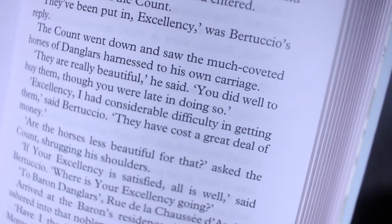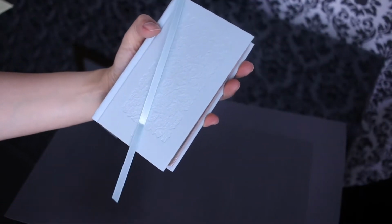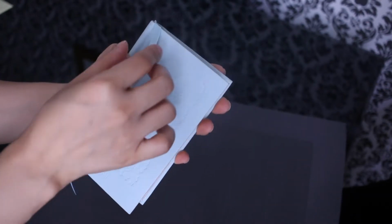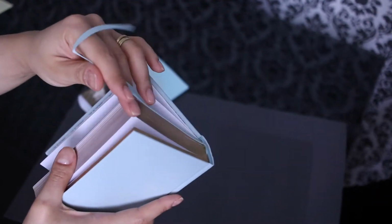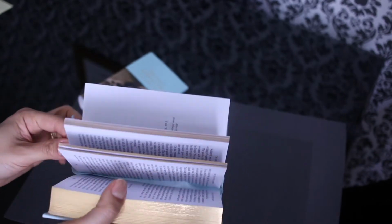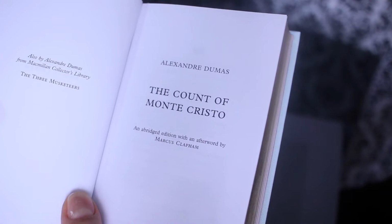One of the things I enjoy the most is this ribbon marker that matches the color of the cloth, and it looks perfect with the gold edges, you know. I really enjoy ribbon markers. I guess these copies are fine if you want to own reading copies of some of the classics, if you want to annotate, to carry around without worrying too much.